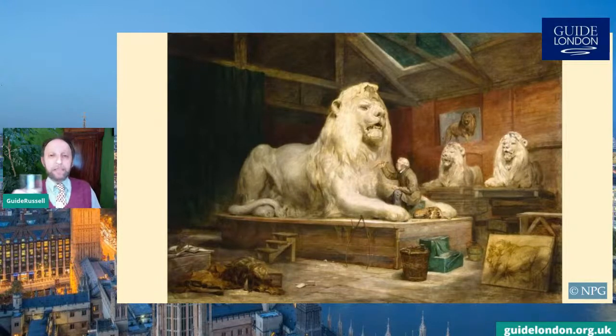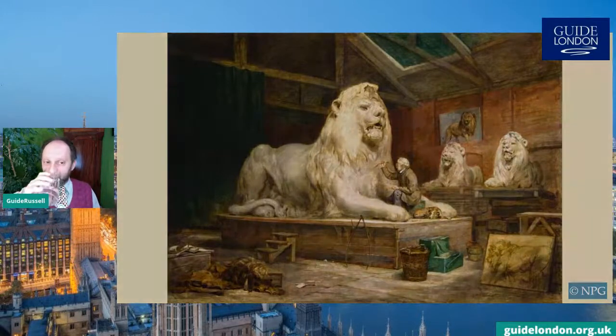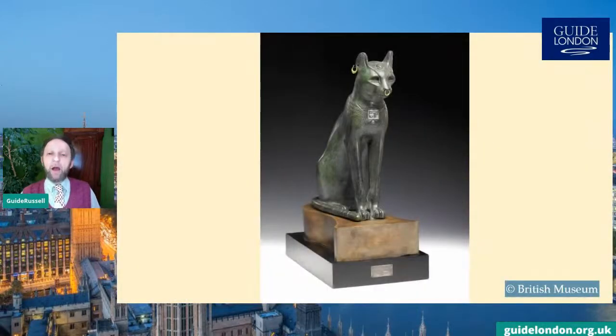Now, let's go to the British Museum, where one of the absolute treasures of the British Museum collection, and actually one of the most popular exhibits, is what's known as the Geyer Anderson cat. It's a bronze statue of a cat. It's about 2,600 years old, and it comes from ancient Egypt. It's a depiction of the goddess Bastet, who is depicted either as a cat-headed woman or, as in this case, a full cat. It probably came from a temple.